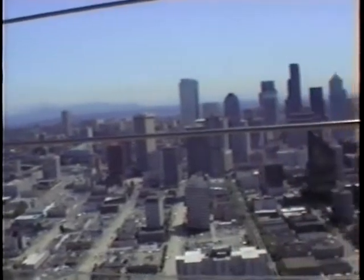Heading in for landing over there. Where? I don't see an airport. It lands in water. It's a seaplane. I don't see any water. It's to the left of the Space Needle.